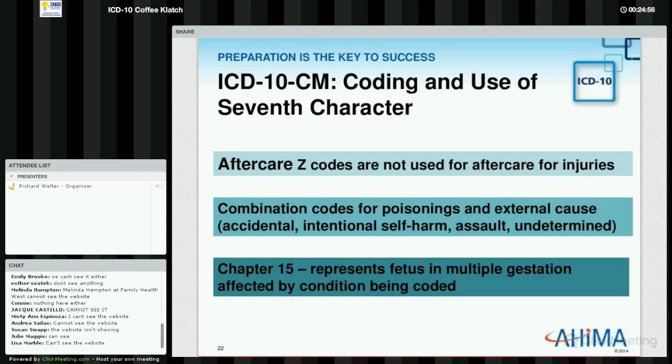So in many cases, the use of the 7th character takes the place of our aftercare codes, what were V codes in ICD-9, or that now exist in much lesser volume in ICD-10 as Z codes. And in Chapter 15, we reflect things like trimester or certain complications of multiple gestations with the 7th character.